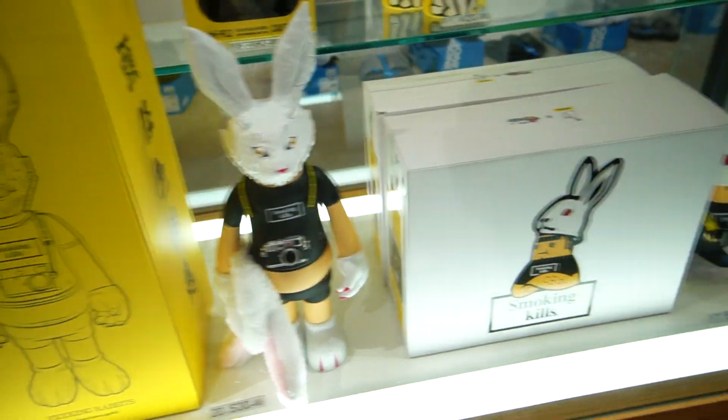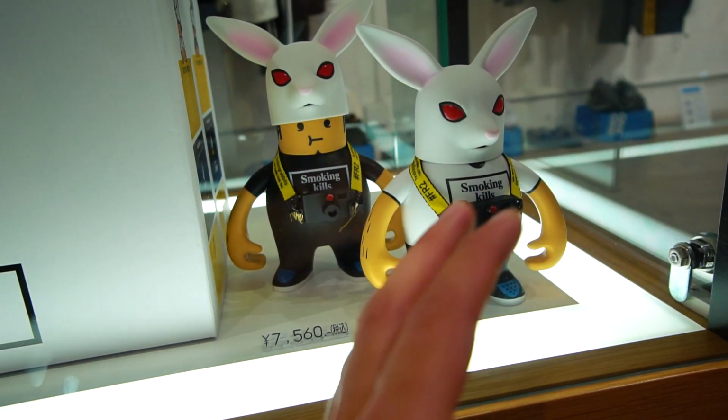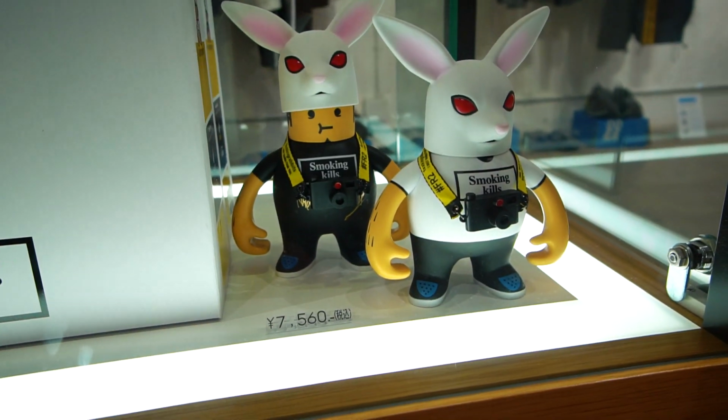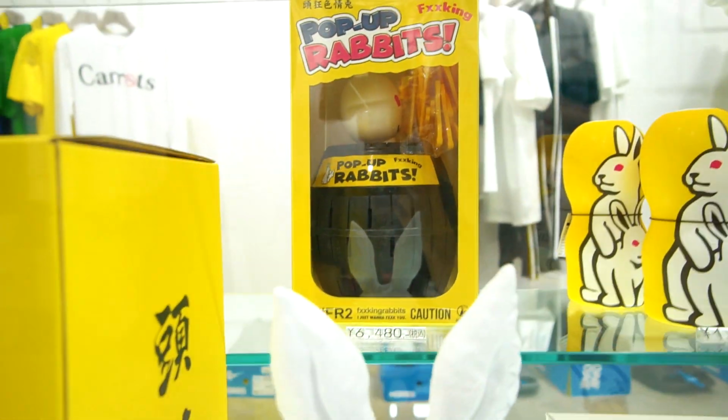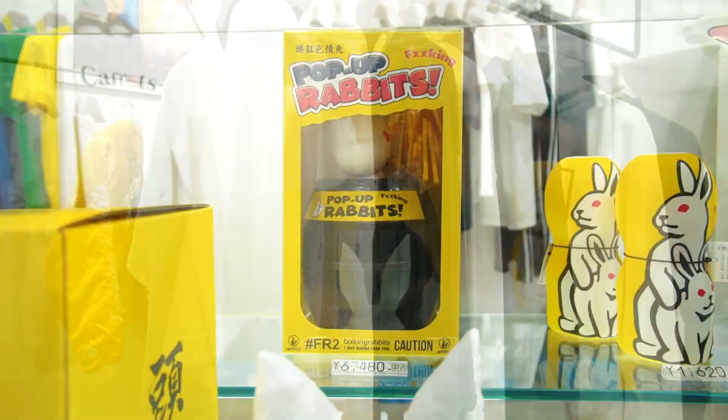FR2 also sells these collectible figurines that wear Leica cameras, because FR2 owners love Leica cameras for some reason. And if you ever played that game with the pirate and the barrel with the little swords, this is basically their version of it, which is pretty cool.